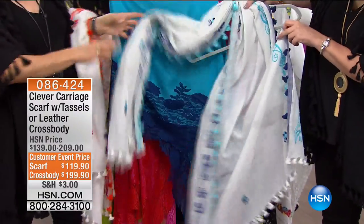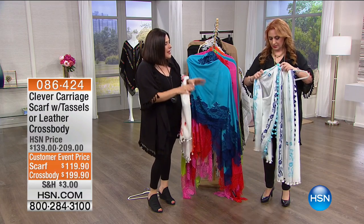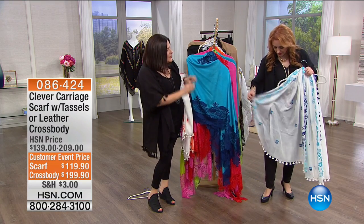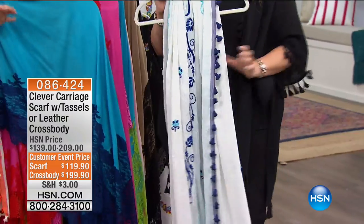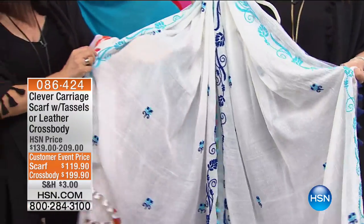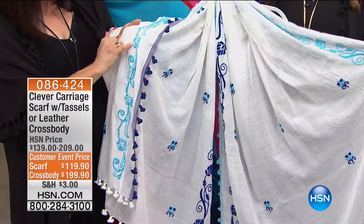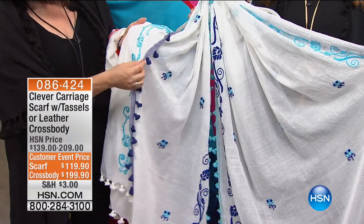So that when you're wearing it, it's got a completely combined look. If you're wearing it up or down, you get all the different colorations of the tassels and the incredible handwork that's all done by hand. It's beautiful. Look at the back of it, and you can see the intricate detail of this particular handwork.